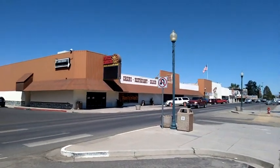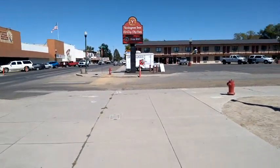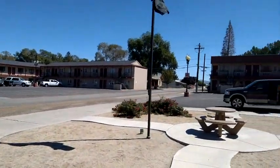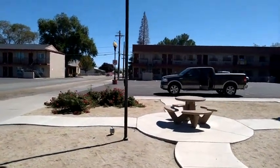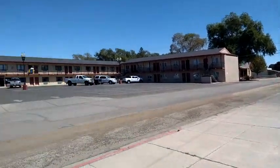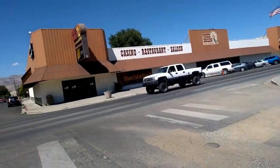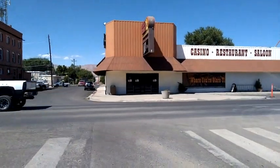Maybe one of these days I'll be able to fork out the money and get a real camera. But this thing does fine. I like the filing system on it. I download it onto my computer and all the files are in order.